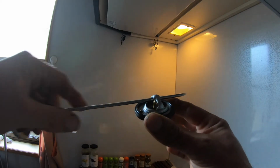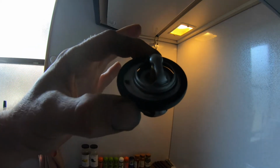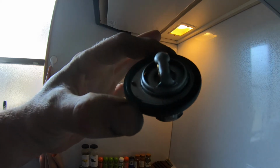It's actually not hot, so I can do that. And that's it. You can clearly see that the thermostat was open, which means it's working, and we watched it close, so it's functioning perfectly fine. It's time to put it back in the car.